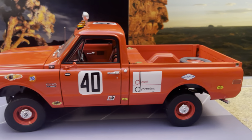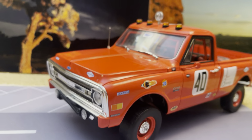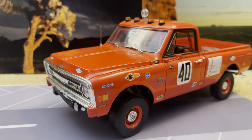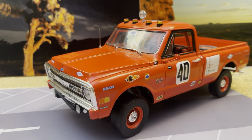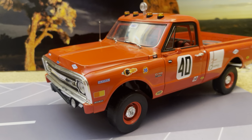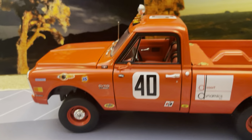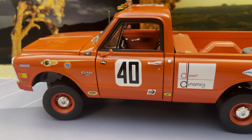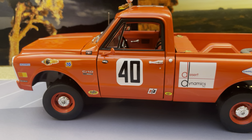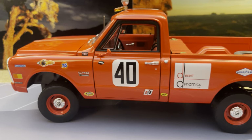This is a really neat C10. Now this is Highway 61. Now this used to be a separate diecast company. Greenlight acquired it a while ago. So they still release it under the Highway 61 brand, but Greenlight owns it. Really good detail. This is on the higher price point of 1/18 scale, but it offers a lot of detail. We'll go through it, but take a look.